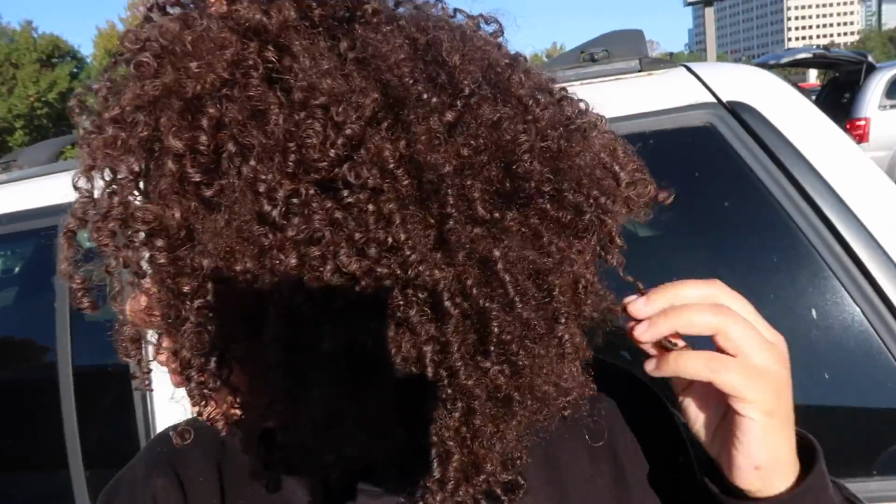So here's how my hair looks. I didn't do too much to it, tied it up, and this is very low maintenance. So I love doing styles like this where I don't have to do a lot to my hair, but I am going to go help now and I'll see you in a bit.